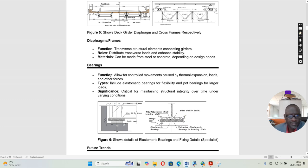Yeah. So if you look at bearings, they allow for controlled movement caused by thermal expansion, loads, and other forces. In simple terms, a bearing is a link between the superstructure system and the substructure system. So that link bears the weight of the deck system and transfers this weight onto the substructure system. It also has its own design philosophy: once you have a design, make sure you also have a separate design of the bearing.